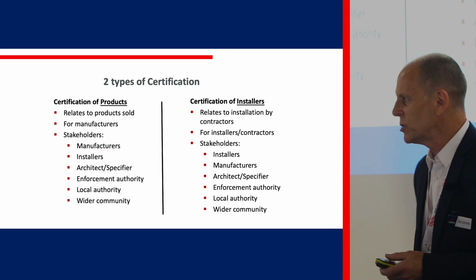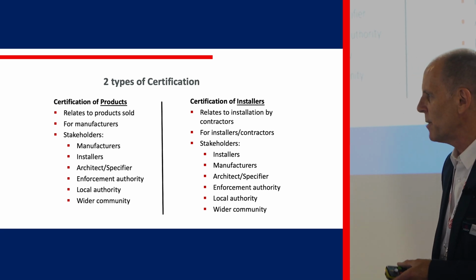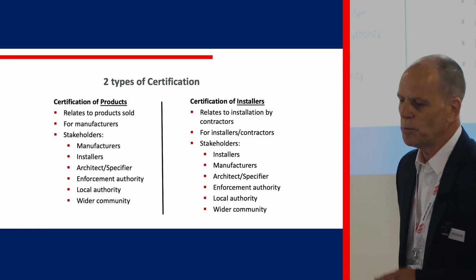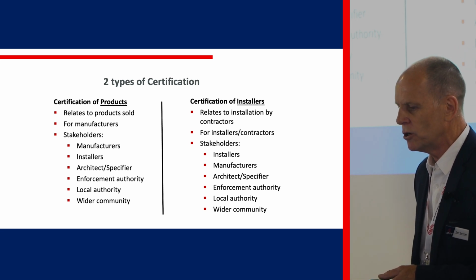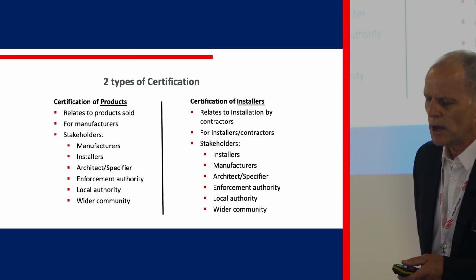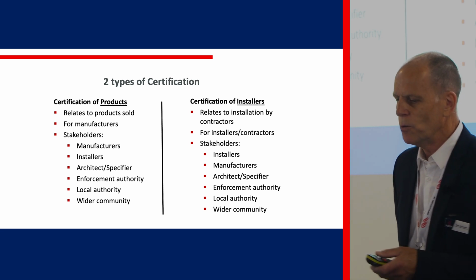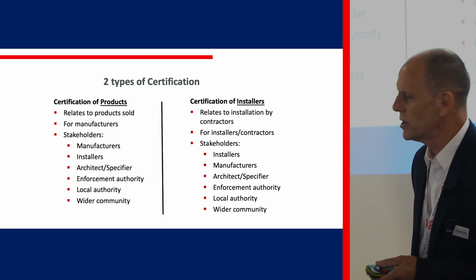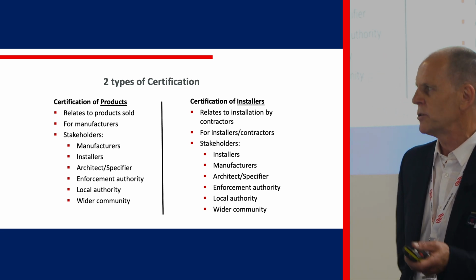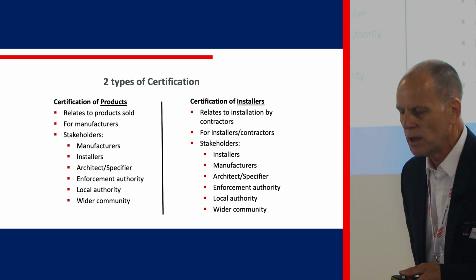But having said that, there are two types of certification. There's certification of products, which is related to the manufacturers, and obviously our manufacturer members have the certification in place, and then we have the certification of the installers. We'll come on later to who those certification bodies are for the installation process, but what it does is provide some confidence that these people have gone through an audit process of their office procedures and their on-site installation methods for installing these particular products.